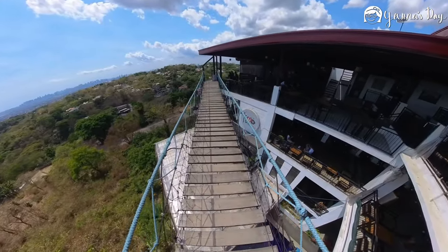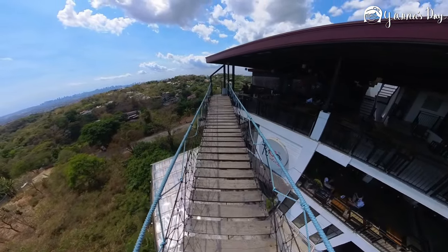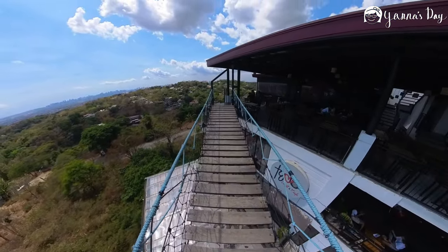I tried the hanging bridge. At first, I was a little bit scared, but the view was wonderful, and we will be sure to come back again.